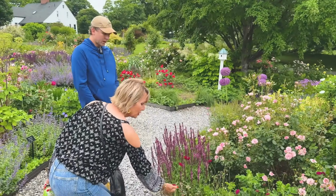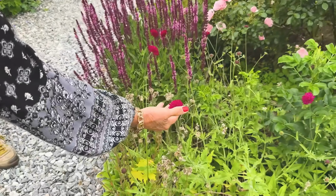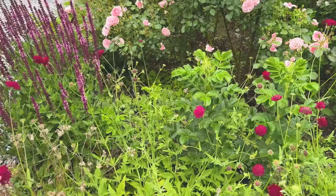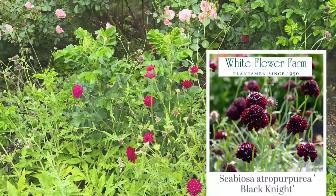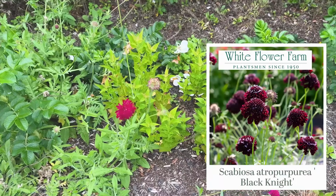Oh, this is okay. What is this? Is this too a kind of scabiosa? Yes, thank you. The word was escaping me. Okay, I need desperately some of that. Yeah, great color. But I interrupted you.